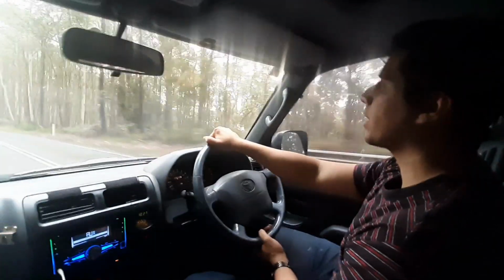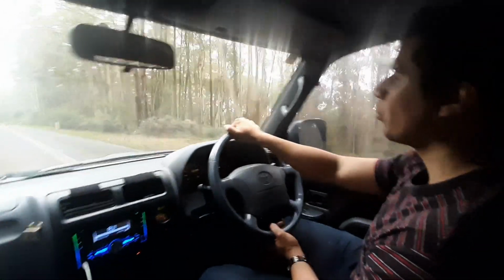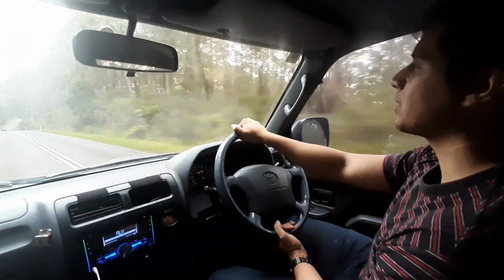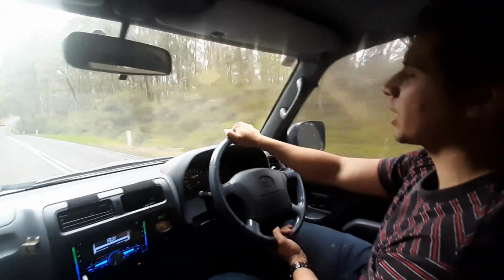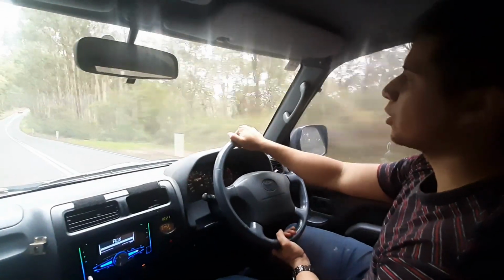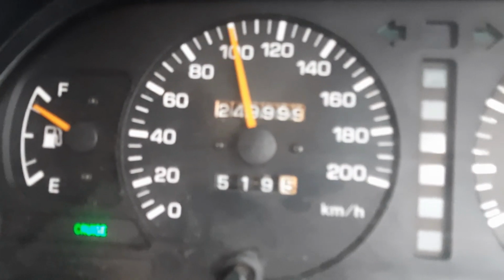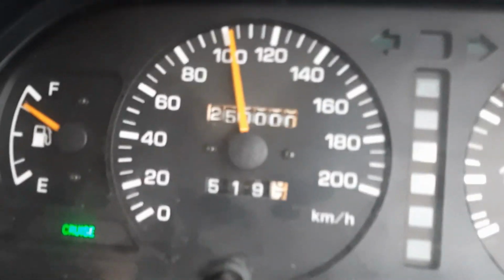Okay guys, so we're actually heading home at the moment. We tried our luck at Lower Kalimna Falls, but really, really stupid of me, my shoes didn't have enough tread on the track, so we decided to turn back because it was quite muddy and slippery, and I didn't want to fall over. This was the moment our car hit 250,000 Ks.